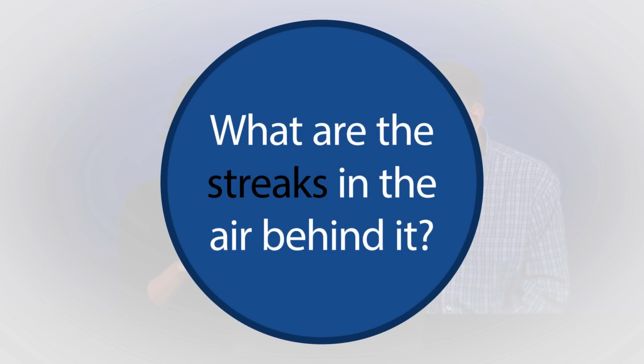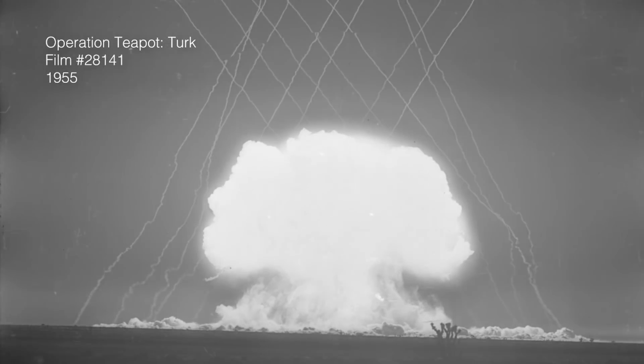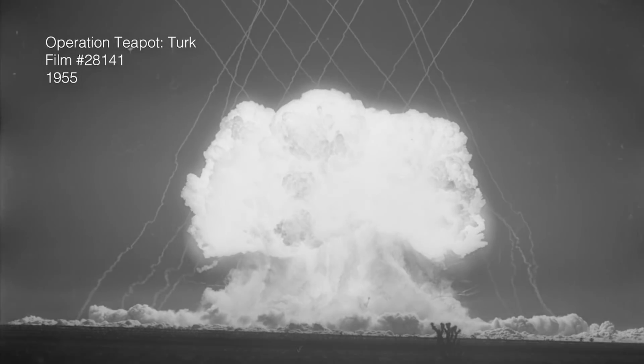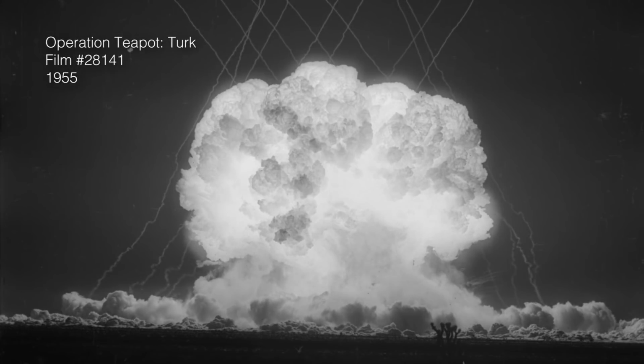Well, let's talk about this one because it's a great example of another frequently asked question, which is the streaks in the air behind some of these clouds. Can you tell me what those were used for? As the shock wave moves out further and further, it gets cooler and cooler. And when it finally reaches 525 degrees centigrade, the vapor temperature, it no longer emits visible light. And so the film, which is only sensitive to visible light, looks as if the shock wave disappears off of the film. I see.